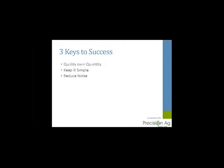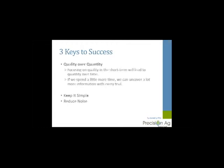So Chad, when we spoke earlier, you mentioned a few things that you do to help make sure that your efforts are successful. So I thought we'd start off by talking about those. Your first tip for folks is to start by focusing on quality over quantity. Can you tell us a little bit about what you mean when you say quality over quantity?